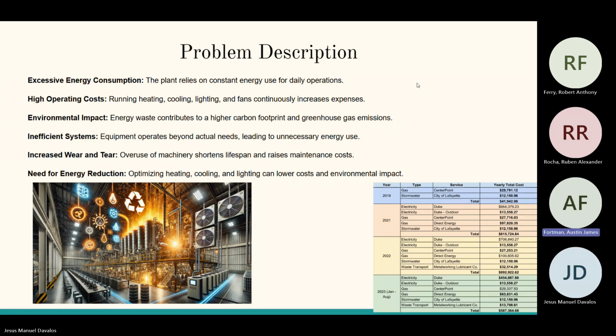Let's take a look at our problem description. First, we have excessive energy consumption as our operations rely on continuous energy use regardless of actual demand. This leads directly to high operating costs, especially since heating, cooling, lighting, and fans run around the clock. On top of that, this inefficient use of energy contributes to a larger environmental impact, increasing our carbon footprint and greenhouse gas emissions.